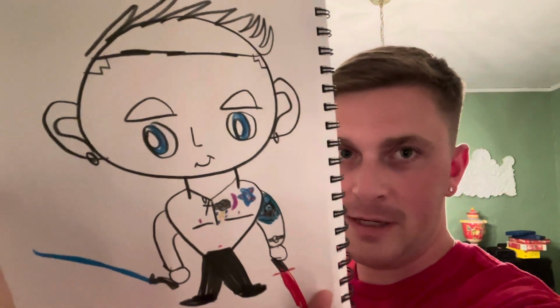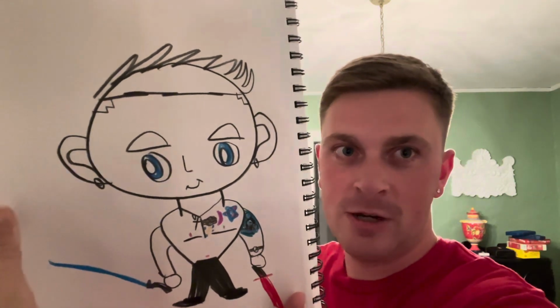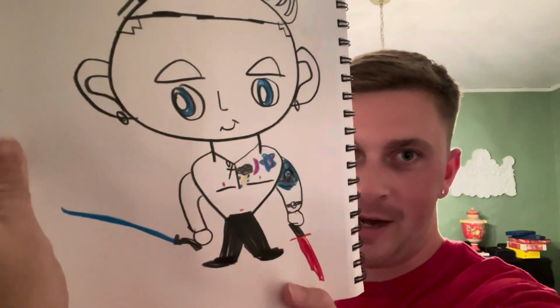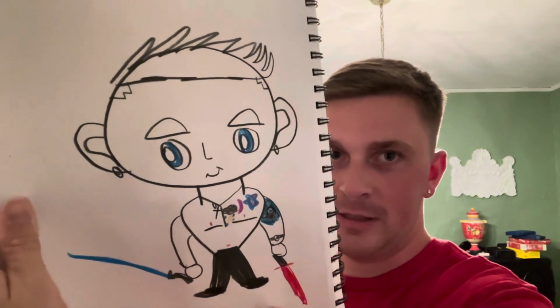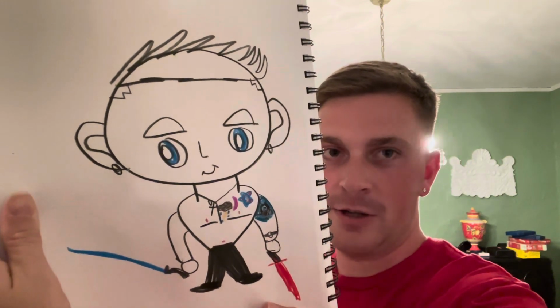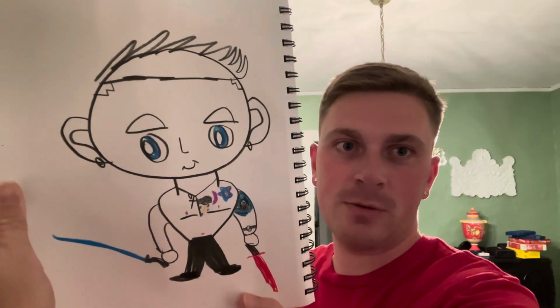So this next drawing is a Star Wars style portrait of me, myself, and I, Jones Beach. I didn't color in my hair because I felt like it looked cooler white in the portrait, and as you can see I have the Sith lightsaber and the Jedi lightsaber, as well as the tattoos I have in person and the little necklace I like giving myself. So yeah, I know I've made many Jones Beach portraits, but this might be the best one yet.